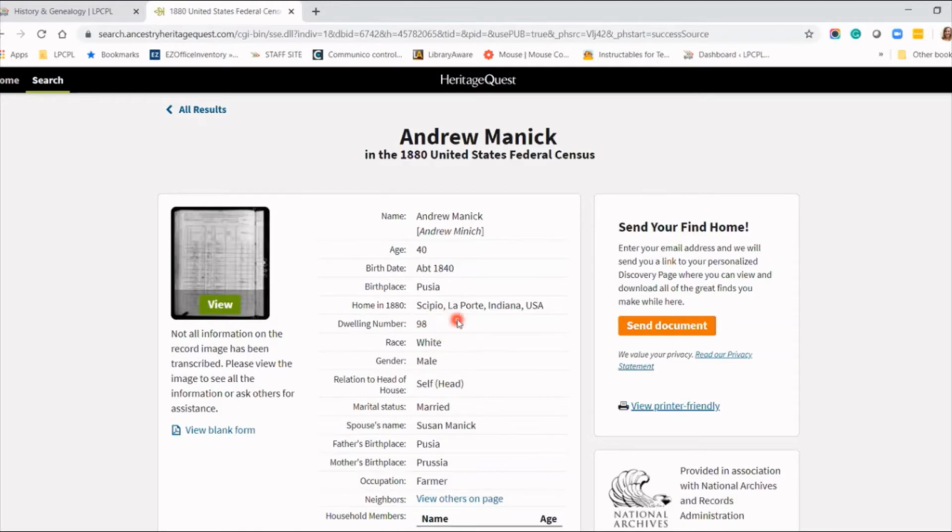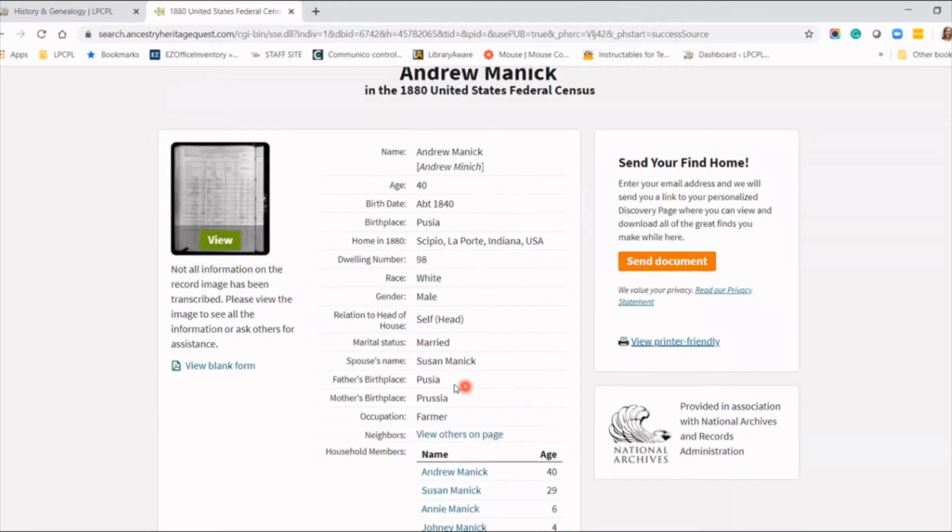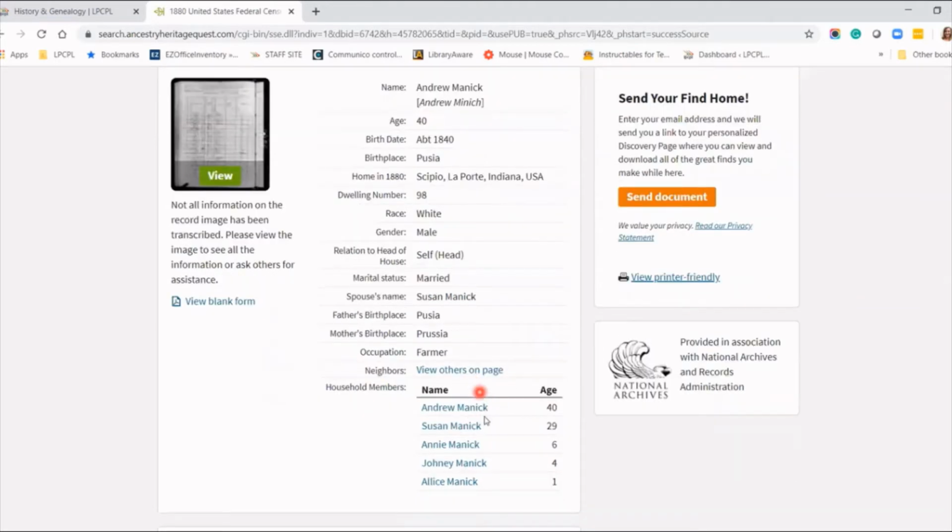In every census, they recorded different information. So in 1880, they recorded this information: race, gender, the relation to head of household, marital status, spouse's name, the father and mother's birthplace of Andrew, and occupation, and neighbors. And then we can see here the household members. So here in 1880, Andrew, Susan, Annie, Johnny, and Alice. So I'm going to go ahead and click on view and view that original record.